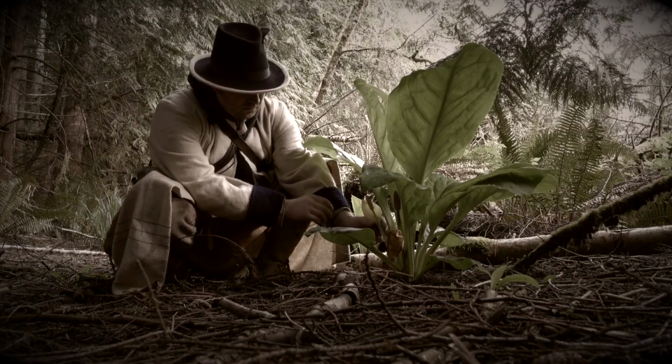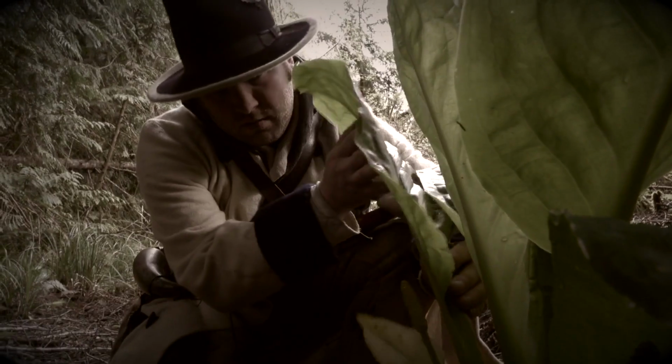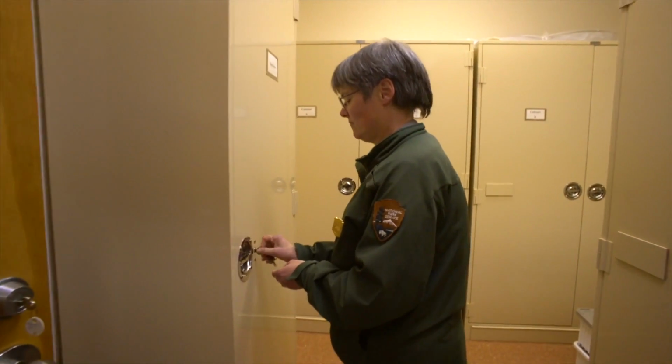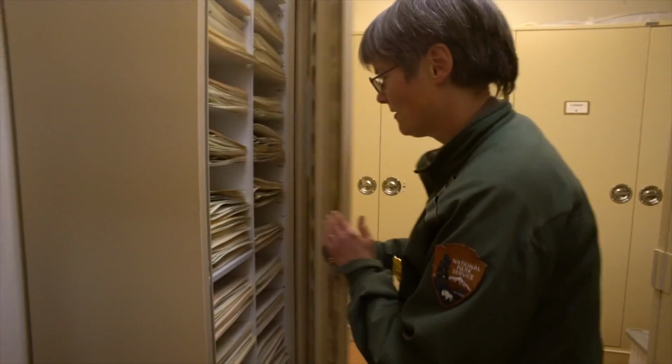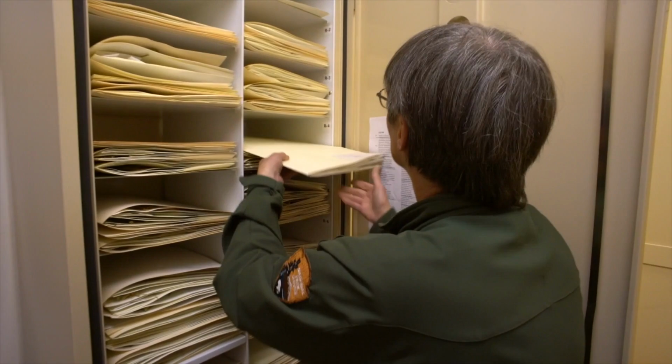Lewis and Clark described dozens of animals and plants near Fort Clatsop and carried 9 herbarium samples with them on their return journey. Woman unlocking cabinet and removing a file folder. Today, the park's herbarium includes samples of these same species, as well as 134 other specimens. Opening the folder to reveal a plant sample pressed between paper.